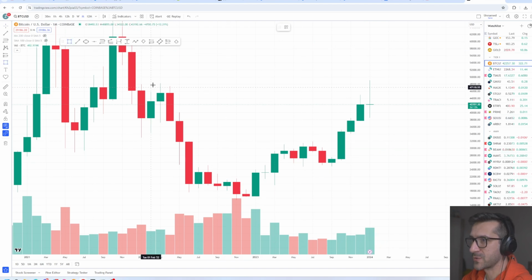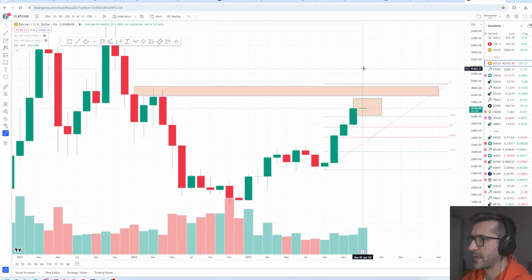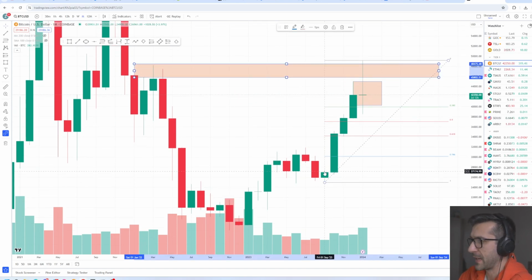But just to repeat this, we've had this level marked for quite a while between 48 and 45k. And it's been acting like a resistance, and it's kind of obvious because we had 4 green months in a row, and after the ETF announcement we tried to push through this, but we pretty much fully retraced it and broke down and then came back to the range that we're going to discuss here.